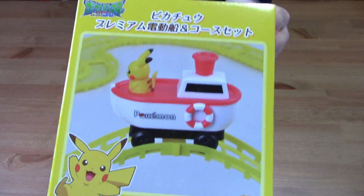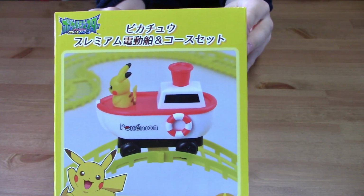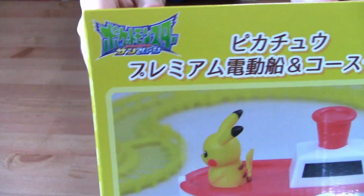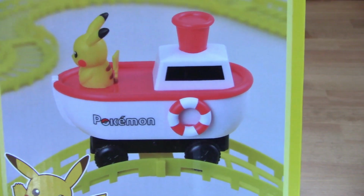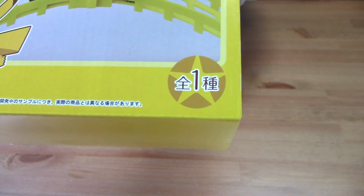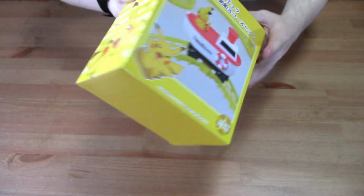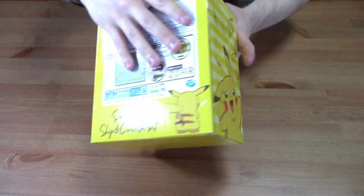As you can see on the front, at the top we have some text saying Pikachu Premium Electric Boat and Course Set. And we also have the Pokemon Sun and Moon logo up there in the corner. And we also have Pikachu on a boat. I'm so excited to open this, this looks so cool. And a little bridge there, that's pretty funky. Down here we have a Pikachu, and then over here we have a number one. Maybe there's a series, maybe there'll be other Pokemon that'll come out like this. On the side, we just have a wonderful Pikachu. That's pretty cute, it's adorable.